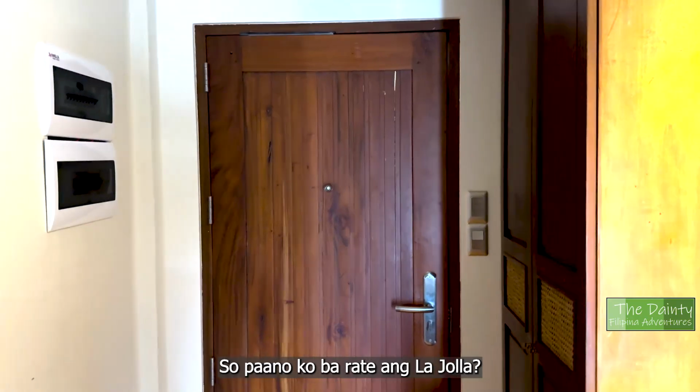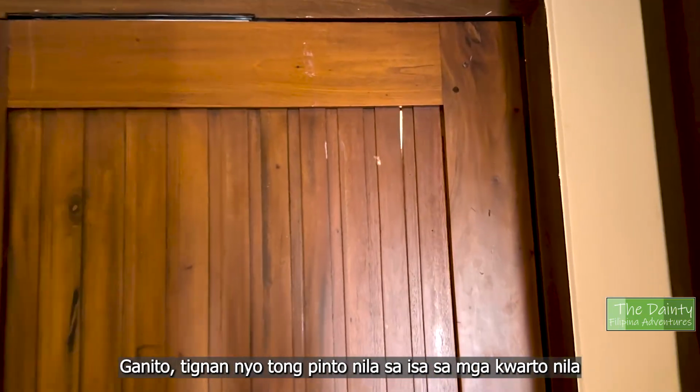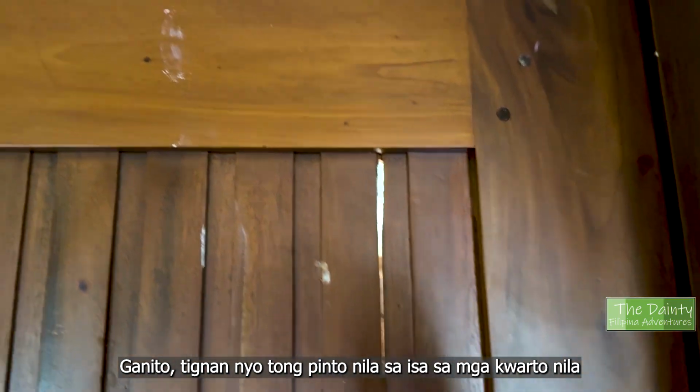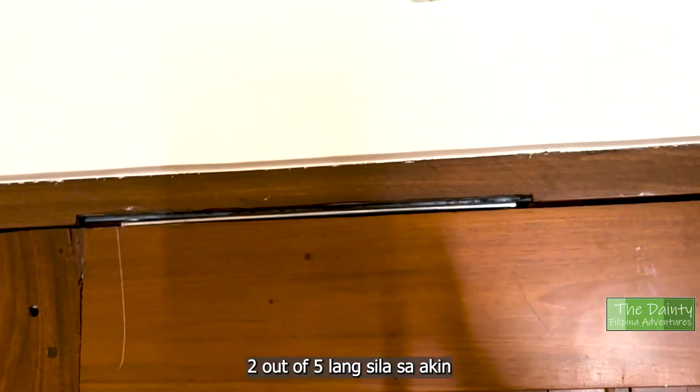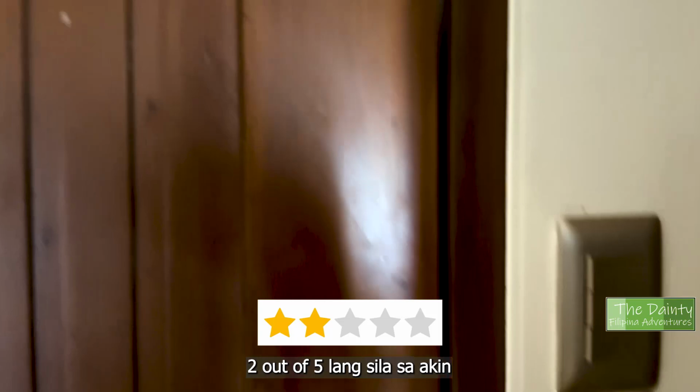So, how would I rate La Jolla? Let's put it this way. This is one of their doors in one of their rooms. Look at this door. It's not even a proper door. And with that being said, I'm giving La Jolla 2 out of 5 stars.